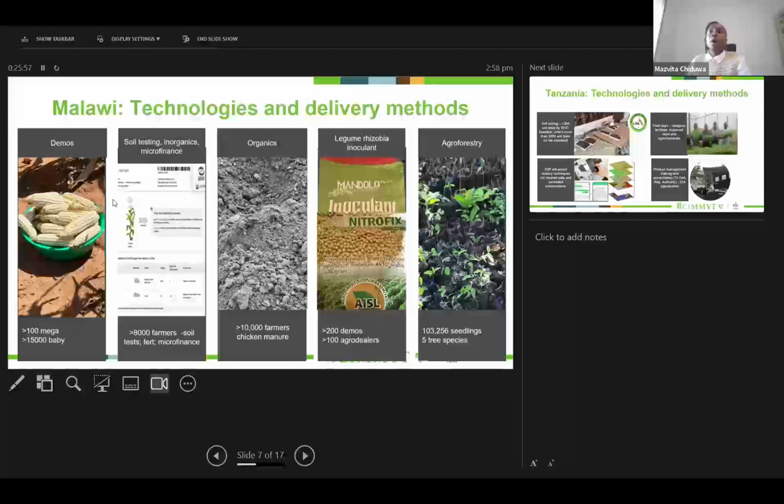You will hear more about the organics, where we reached more than 10,000 farmers with the chicken manure trial. I think I have said a little bit already that we were working with legume rhizobia inoculant. We had specifically two partners in Malawi, AISL and Mandolo Inoculant, and together they put in more than 200 demos showcasing the benefit of inoculating compared with not inoculating, and an additional 100 agro dealers across Malawi will be able to continue to distribute inoculant even after ADI is long gone.